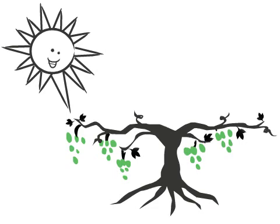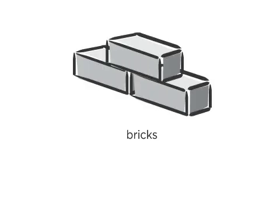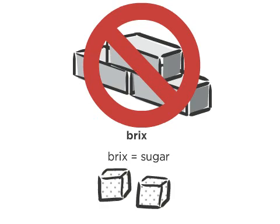The most important consideration for harvest is sugar. Because sugar becomes alcohol in the fermentation process, we measure the sugar levels in grapes to determine the right harvest time. Grape sugar levels are measured in Brix. Brix is the percentage of sugar in the juice. The more sugar in the grapes at harvest, or the higher Brix, the higher alcohol potential in the wine during fermentation. We also watch acid levels and the development of flavors very closely.